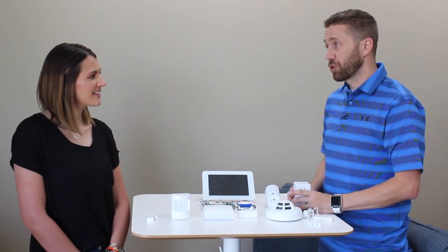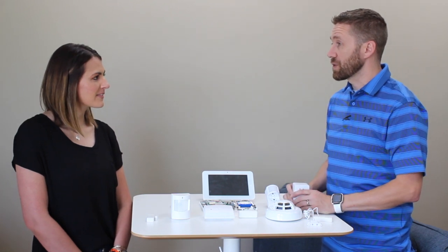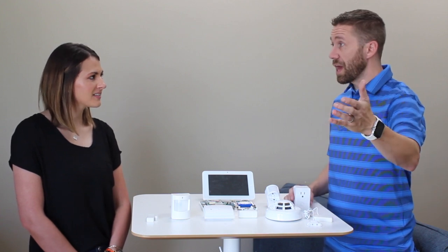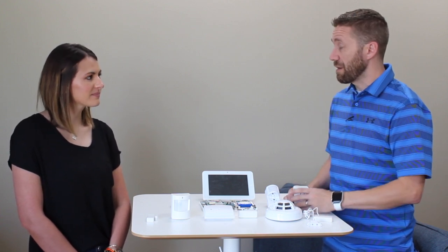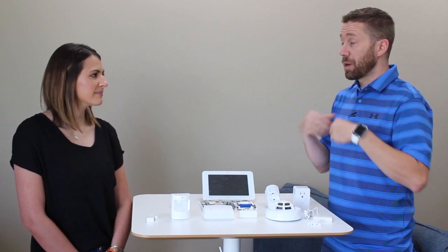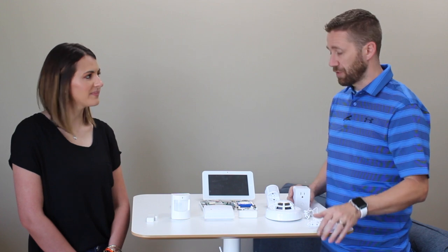I also love them for Christmas trees. I had our Christmas tree plugged into this and set it up on a schedule that said every morning at 6 a.m. turn on the Christmas tree, and every evening at midnight turn off the Christmas tree. The tree was on during the day and off at night. We never had to worry about fires. It automatically turned itself off when we left and turned itself back on when we came home. So during the holiday season, we never worried about unplugging our Christmas tree, but it was always on when we wanted it and always off when we didn't need it. So a lot safer.